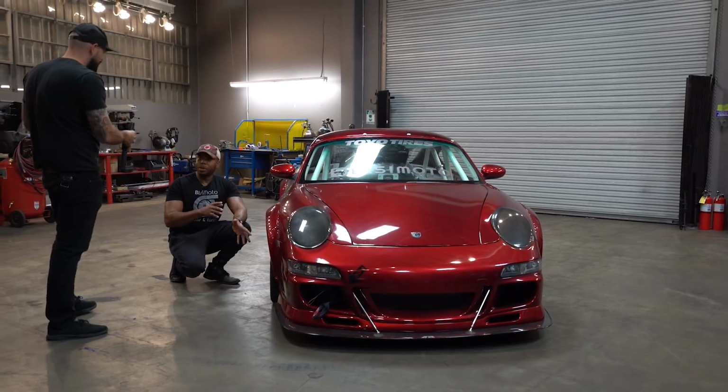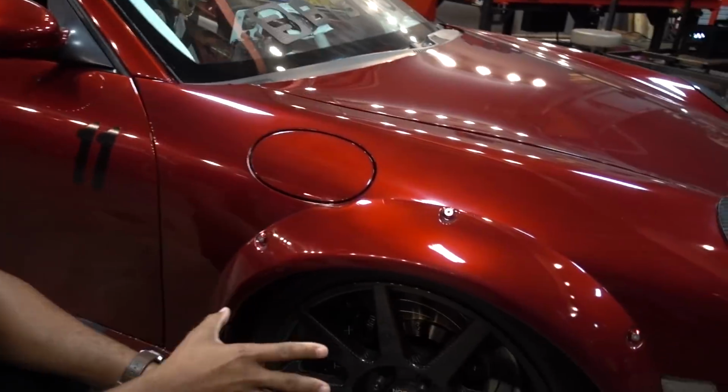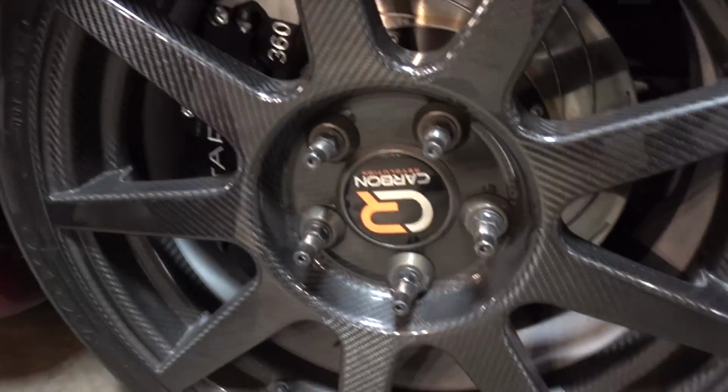These are pure carbon wheels. They're less than 20 pounds each. For 19s? These are 19s, 19 by 8.5 in the front and 19 by 12 in the rear, which is really, really nice. That's wild.